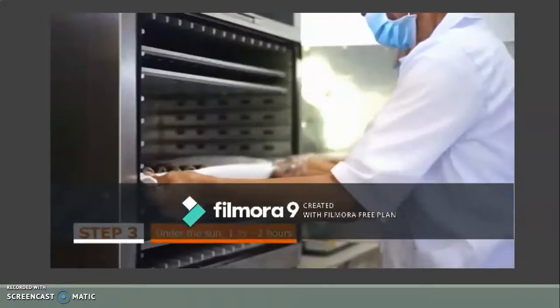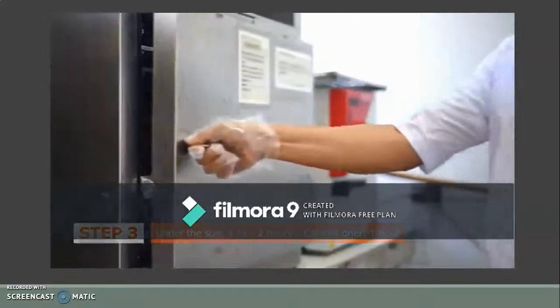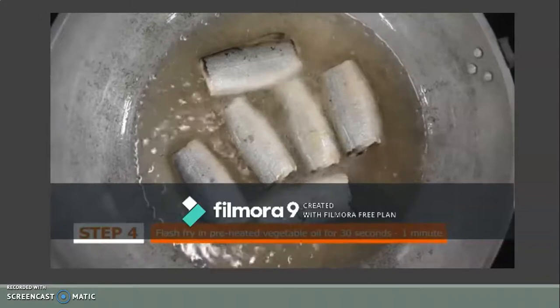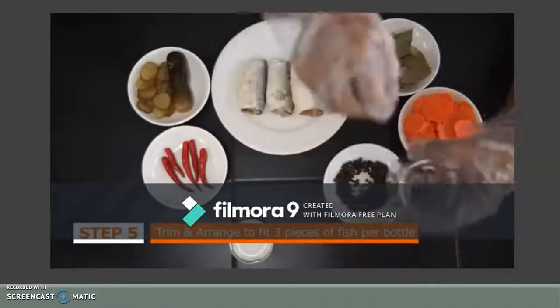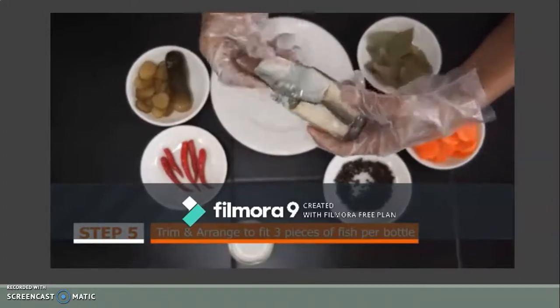Dry the fish under the sun for 1.5 to 2 hours or for 1 hour in a cabinet dryer. Flash fry the fish in preheated vegetable oil for 30 seconds to 1 minute. Drain, then allow to cool at room temperature. Trim and arrange the fish to fit 3 pieces of fish in the bottle container.